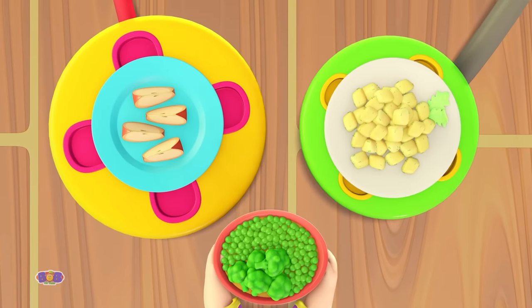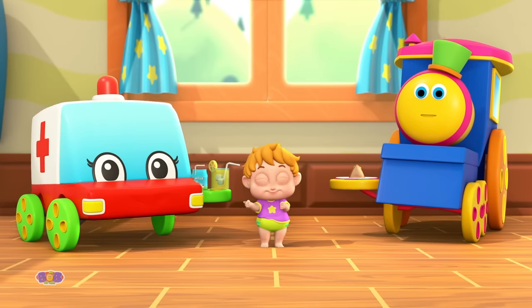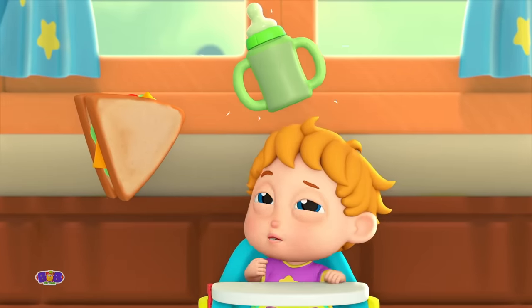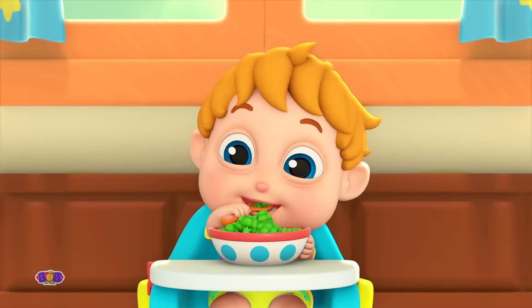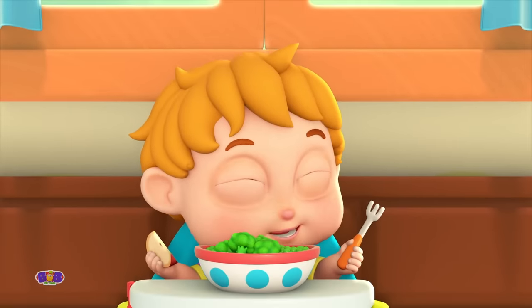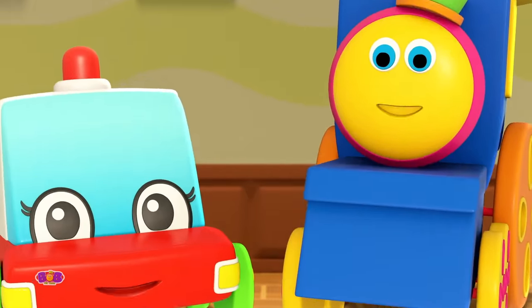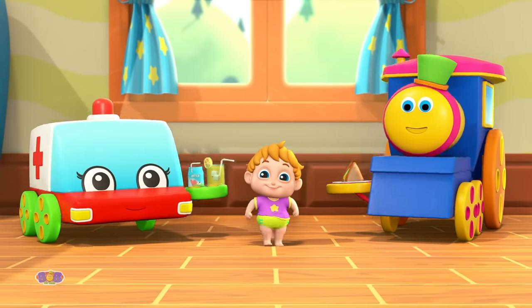This is how you fill your tum. Yum, yum, yum. It's so fun with Dad and Mum. Yum, yum, yum. With a yum, yum here and a yum, yum there. Here a yum, there a yum, everywhere a yum, yum. This is how you fill your tum. Yum, yum, yum.